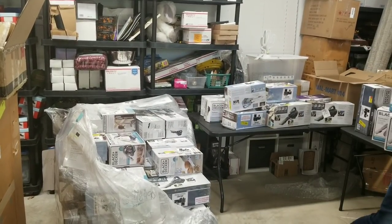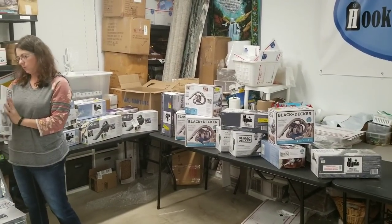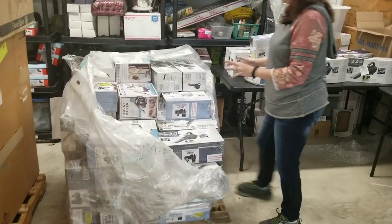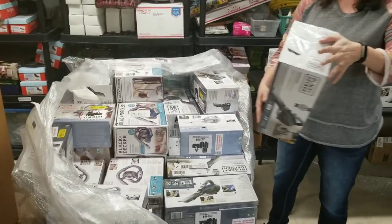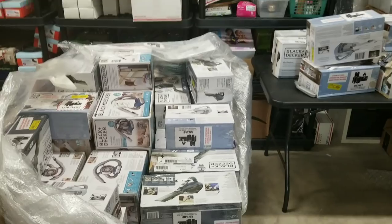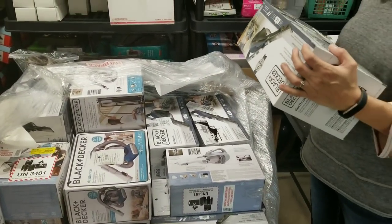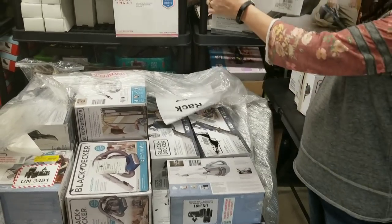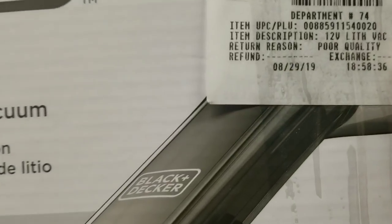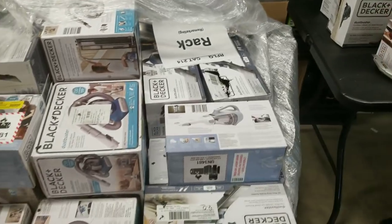So we're just going to keep unloading them and seeing, is there any that definitely just say, I don't want it anymore. Damaged. So this may have been a terrible buy. Don't know. It's hard to tell on some of them. They don't have a code, but alrighty. Poor quality, that's what that one says. Look at poor quality. Return reason, there it is. So they just didn't like it.